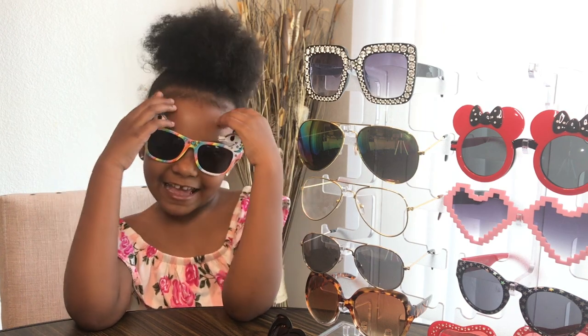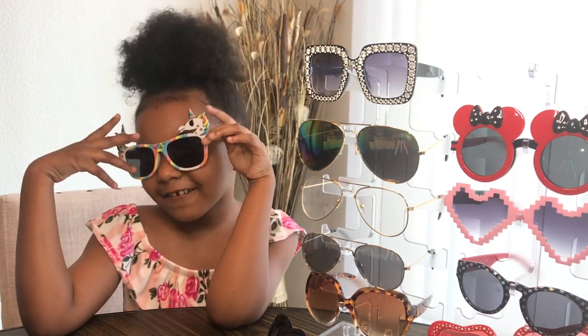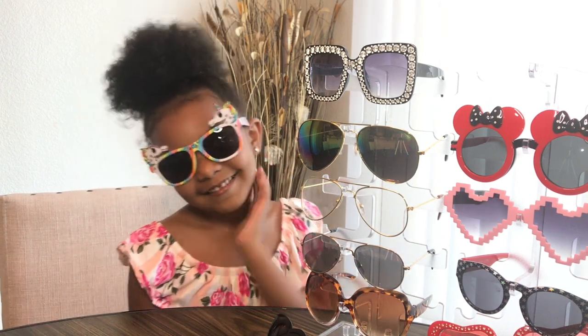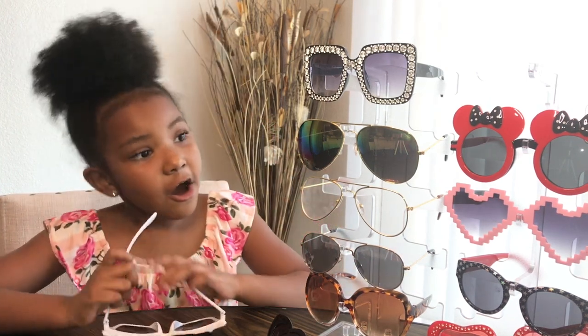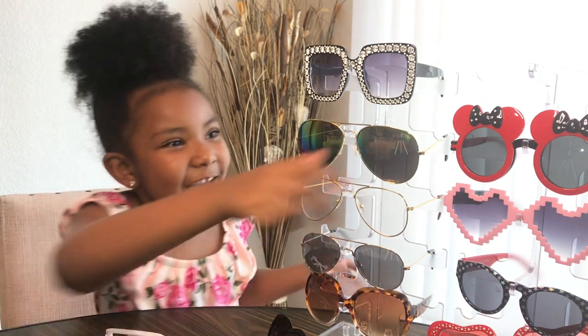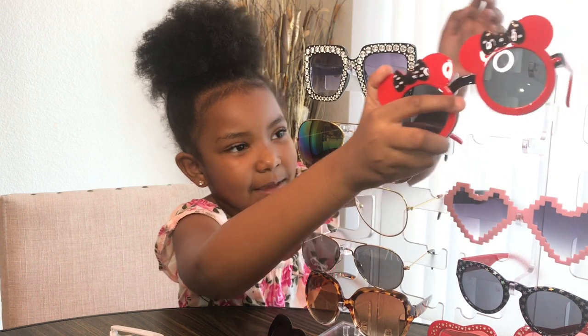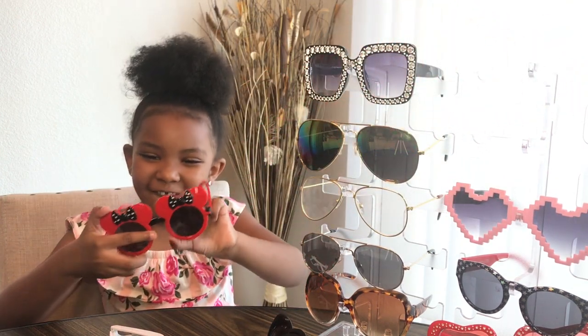Guys, do you like how these look? There's unicorns on it, and they're perfect for the spring and summer. Oh, these are my Minnie Mouse ones. Ooh, let's try it on.